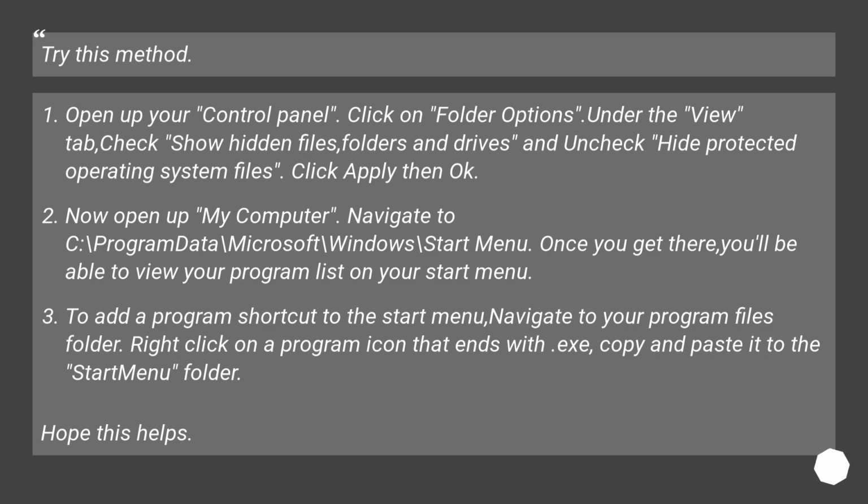I found an answer here left by D3fton3z. Try this method. Open up your control panel. Click on Folder Options. Under the View tab, check Show Hidden Files, Folders and Drives and uncheck Hide Protected Operating System Files. Click Apply then OK.